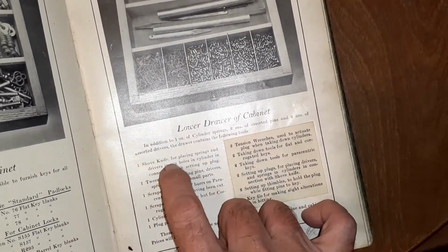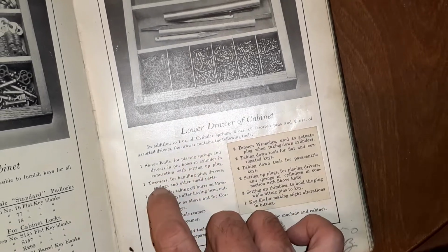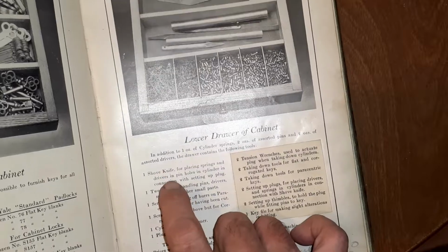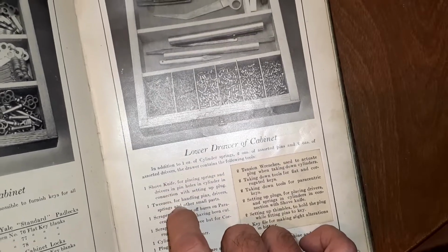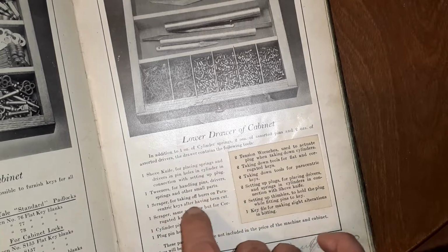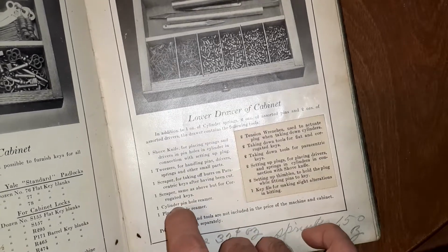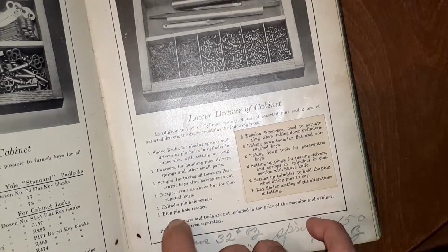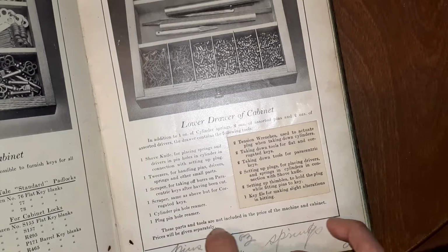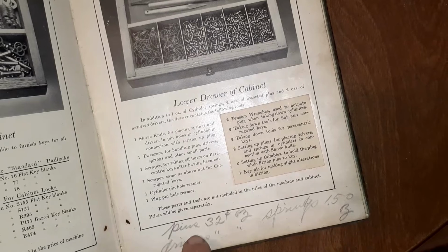One shove knife, for replacing springs and drivers and pinholes and cylinders in connection with setting up the plug. Tweezers, pinning tweezers for handling pins and drivers. Scraper for taking off burrs on paracentric keys after having been cut. Scraper, same as above, but for corrugated keys. Cylinder pinhole reamer, plug pinhole reamer. These parts and tools are not included in the price of machine and cabinet. Prices will be given separately.